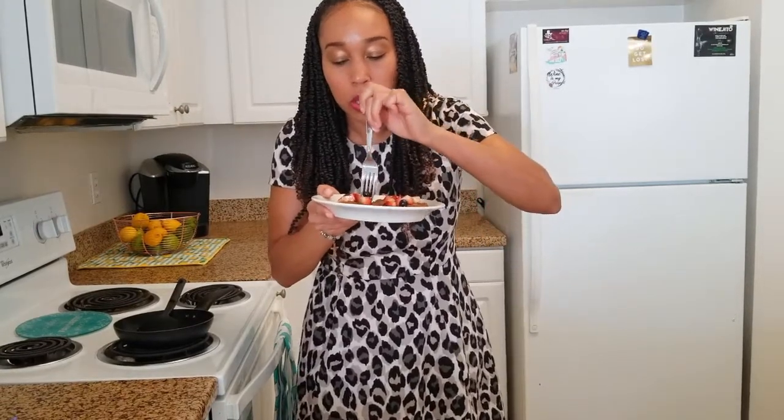Those are really good. These are really good. You can taste the butter, the banana, cinnamon. The honey is nice on it. Strawberries, blueberries. I would definitely want to have these over a bowl of oatmeal some days.